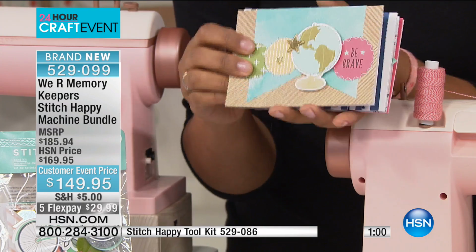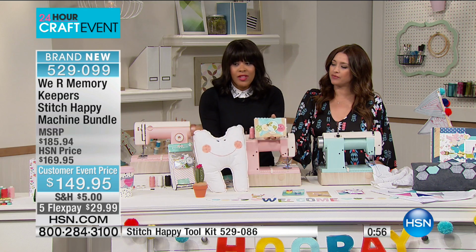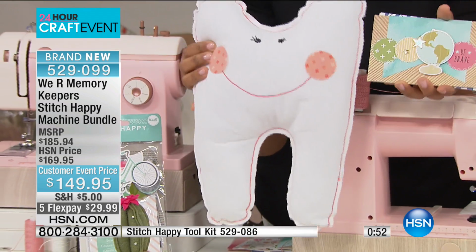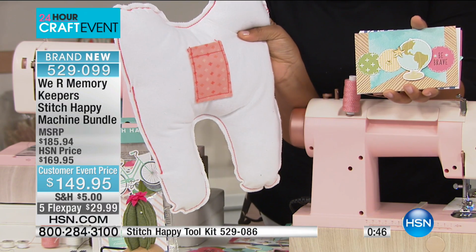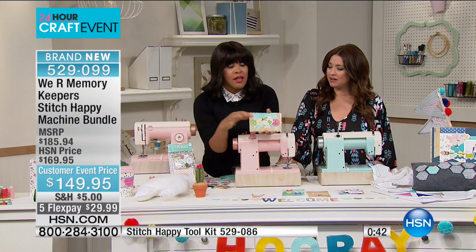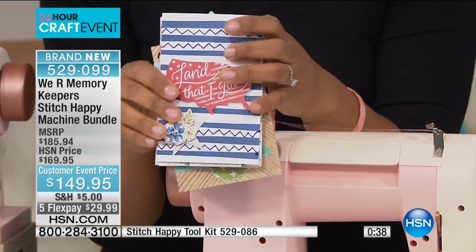Very cool. And so right here, I have a card, but then over here, I have this perfect little pillow. So with one machine, I'm able to use that. We have an enhanced motor on here that's going to be able to not only do fabric crafts, how cute is that? And on the back, look, there's a little pocket for your tooth. Oh, how cute. And then we have the paper as well, like that. Adorable. So cute. Exactly.